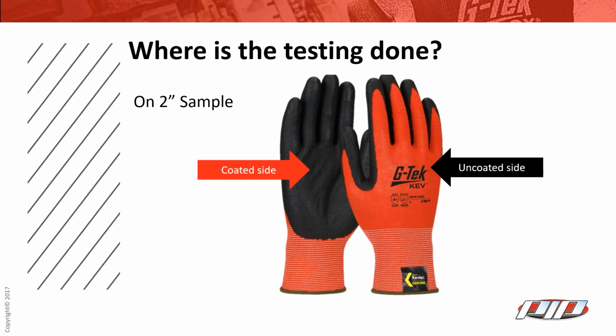Okay, when they're testing a glove, they're going to take a 2-inch section of the glove to sample to run through that machine. Now, when you have a glove like this that's coated on one side and not coated on the other, what section are they going to use for their test? Well, the answer is they're always going to use the coated side because obviously that's going to affect that cut score. Now, the interesting thing is not only could it raise it, which makes sense, we do have an added layer of protection, but it can also lower the score.